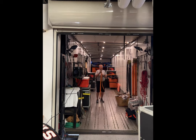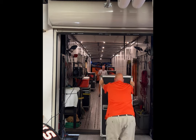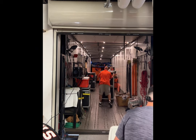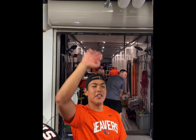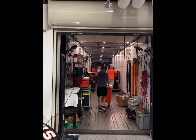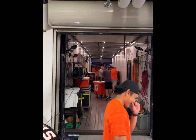Here in a little bit, you're going to see a bunch of other people coming in and out of this trailer. There are student managers. They help out with football. They're all kids going to school here, and they give up their time to learn football and learn stuff and help out with the team. But they are here to help out and do everything they can to make football teams succeed.